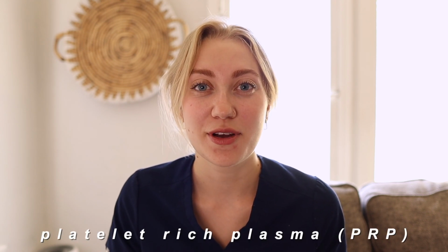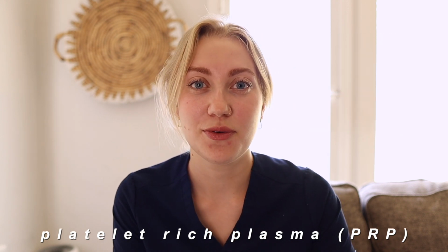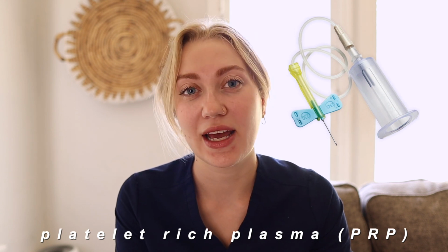Okay, another really common thing in the medical aesthetics world is PRP, or platelet-rich plasma. The way we get PRP is by bringing a patient in. We do a blood draw on them, so just a tourniquet on the arm and a straight stick, not like an IV or anything.